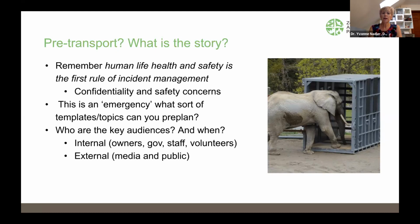Certainly, confidentiality and safety concerns. We know that we're always worried about confidentiality when things go poorly. But we'll talk a little bit more about that when it comes up in the slides. Transparency is also very, very important here. You are going to have a real hard time whitewashing over bad things that happen. So we'll give you some hints to think about when you're working on your PR planning for these sorts of things.